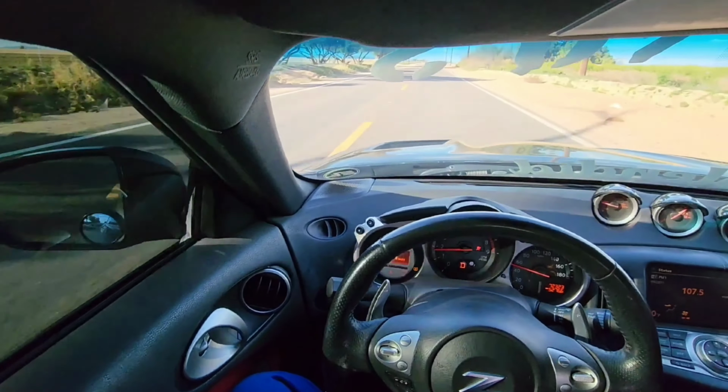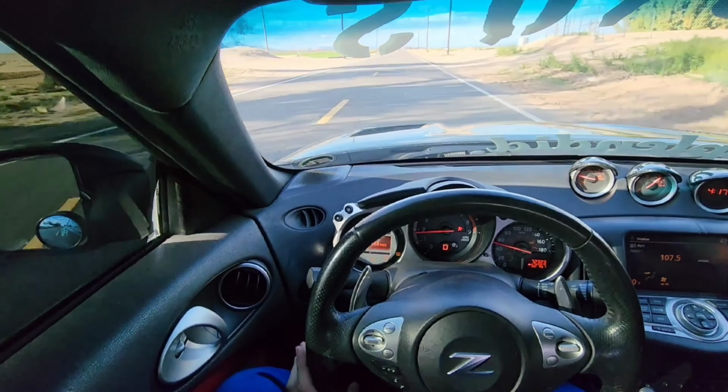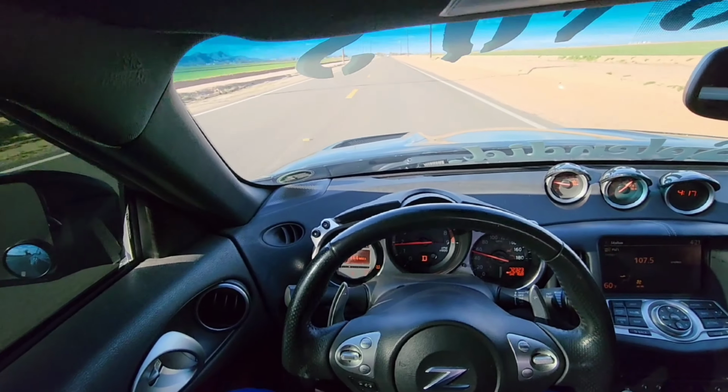Now, not only does it make it feel a lot better, it's actually really fun, and it comes with a lot of cool features that you can actually pay extra for.